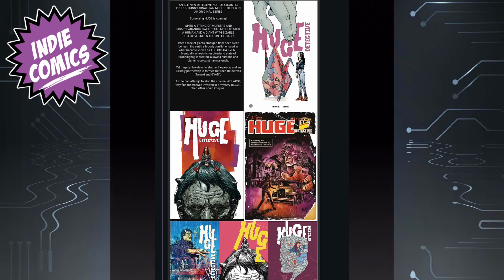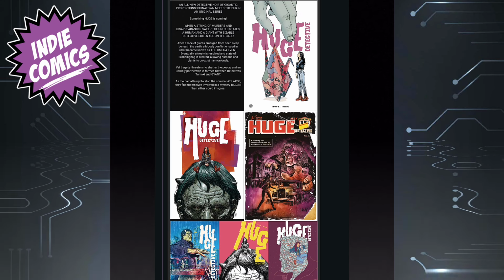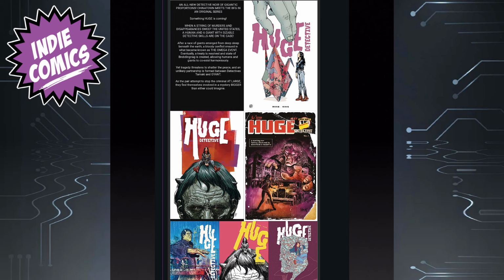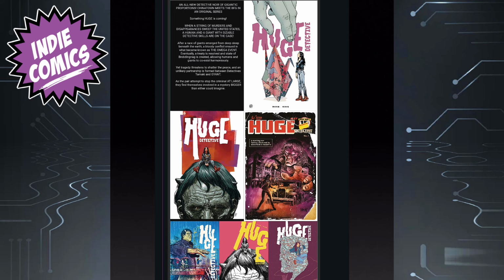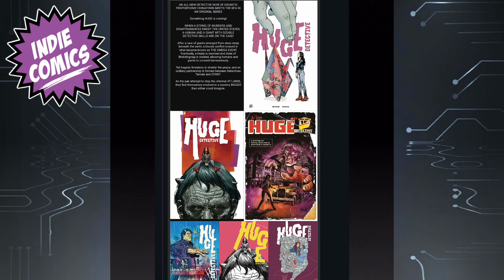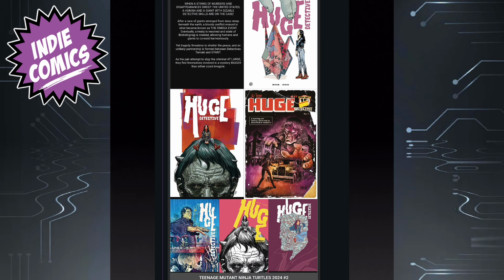Then we have another new number 1 here. It's called Huge Detective issue 1, an all-new detective noir of gigantic proportions, Chinatown meets the BFG in an original series. So that's kind of cool. Here's your different variant covers in here. So that might be something that is totally, completely different that you might definitely want to check out.